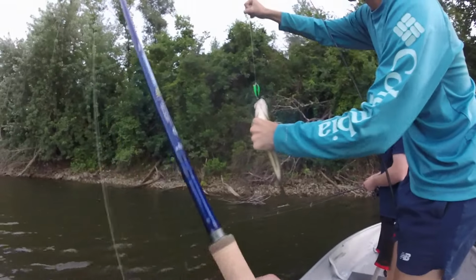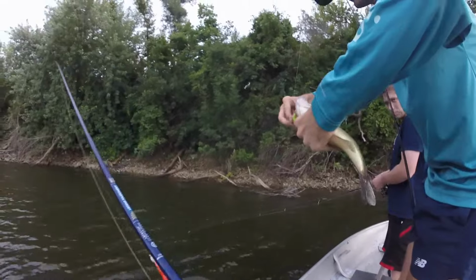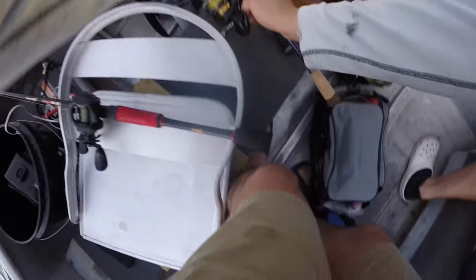As you can see, these things are scary. They've got sharp teeth. Well, I know they got sharp teeth. I'm actually more scared of my trebles, to be honest with you. There you go. Nice. Well, that might mean it's time to throw this thing. They're back here. All right, guys.